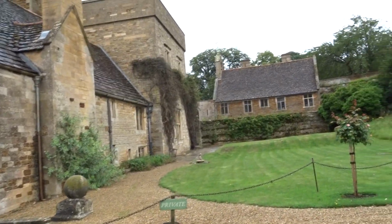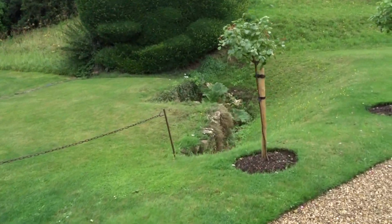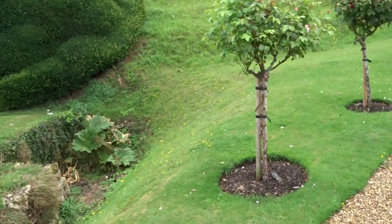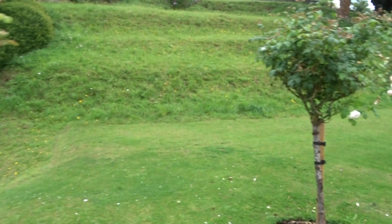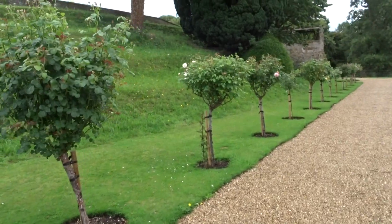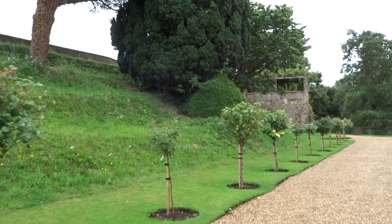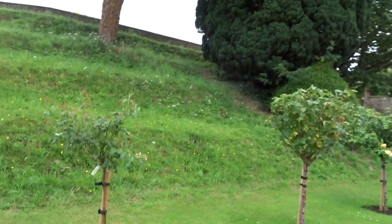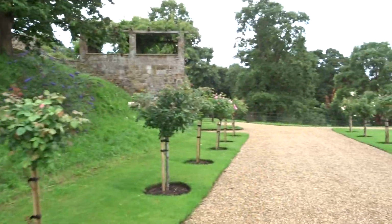This is the later part of the castle. This is the remains of the drawbridge for the motte. I believe it was a wet moat, but it's not. We're quite high up here, so not quite sure where the water would have come from. Obviously, the motte's been terraced. It wouldn't have been terraced when it was originally built.